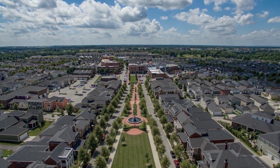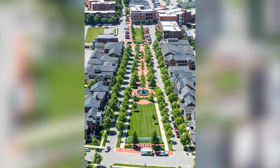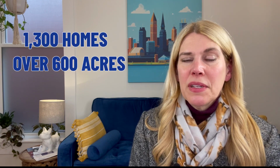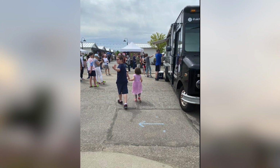Now, next in the Brownsboro area are two predominant subdivisions. One is Norton Commons and the other is Glen Oaks. These could not be more different from each other. Norton Commons is a planned use development, and it has a mix of shops and restaurants, residential and commercial. It's really large. It has more than 1,300 homes spanning over 600 acres and continues to grow. They're still in progress developing this neighborhood, adding more homes to it all the time. It offers a lot of amenities, such as an amphitheater, there are farmers markets, it has a great community feeling.